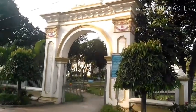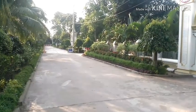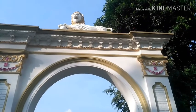Welcome to Mohera Jomider Bari. The place has four main buildings, including the main Jomider mansion.